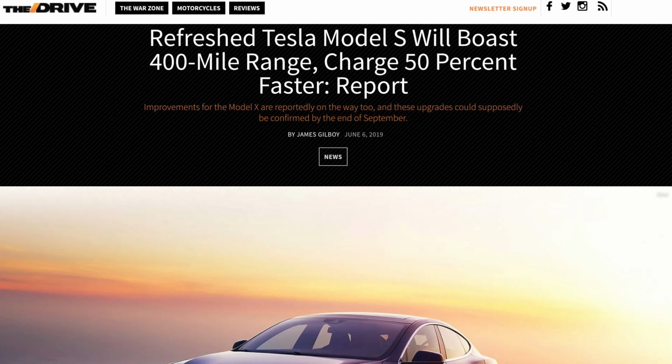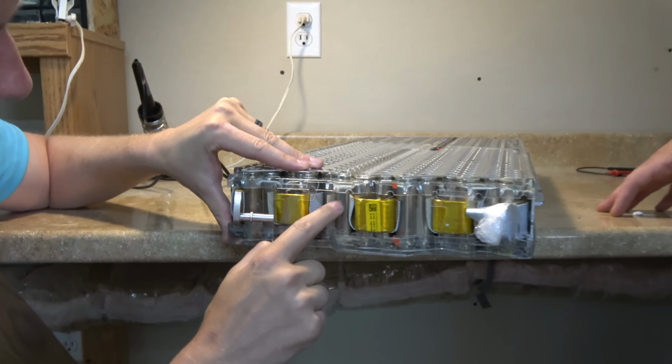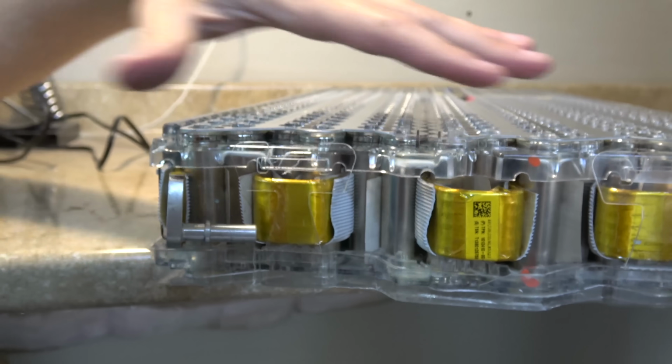There are so many rumors that Tesla is going to refresh the Model S and the Model X to get better battery systems. The reason why the Model S and the Model X right now can't have version 3 supercharging is because the cooling systems that go inside of the batteries don't work well enough to keep the battery at the right temperature to take in that much energy. The Model 3 has a different battery system, so it can handle that.